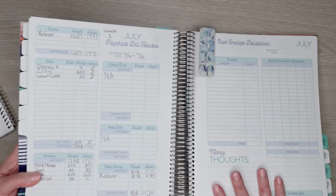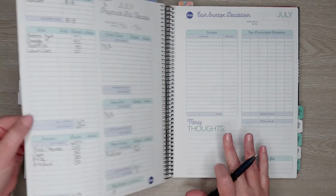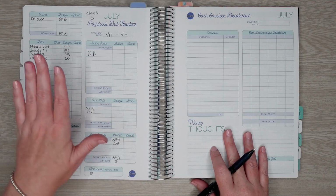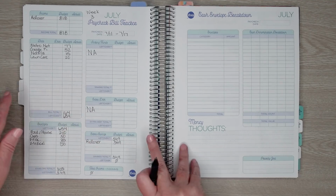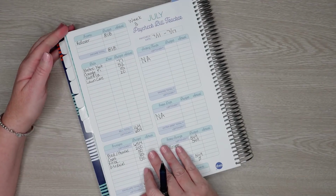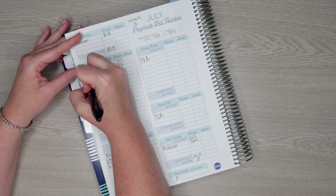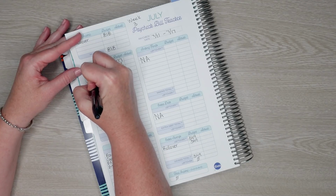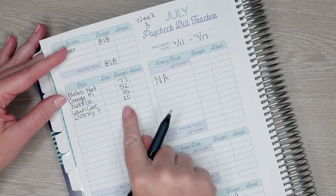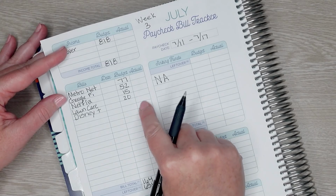Okay, so let's take a look at week 3. I already set up the budget, like I said, at the beginning of the month, but I need to add some more expenses here. So I'm going to go ahead and do that so that I don't forget to do that later. Taking a look at the bills, Disney Plus didn't come out last week, so it's going to come out this week. And I'm not going to put the budget amount because I've already budgeted. So we'll put the actual amount when it comes out.